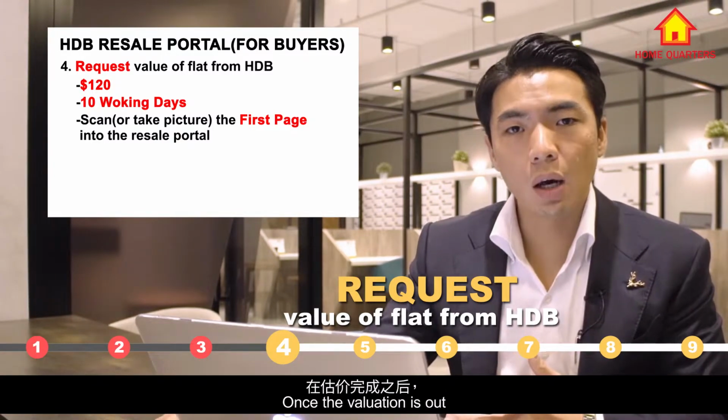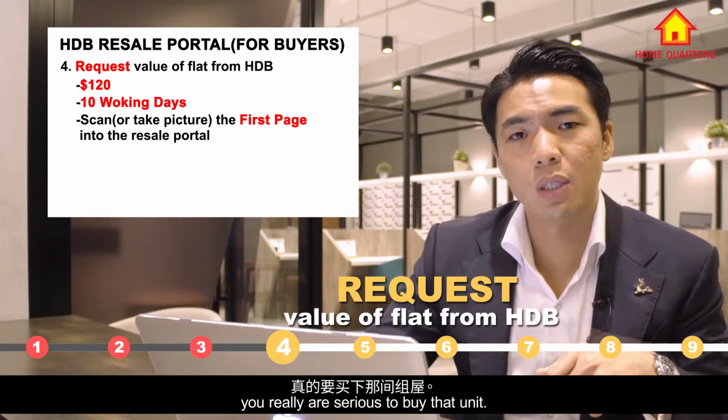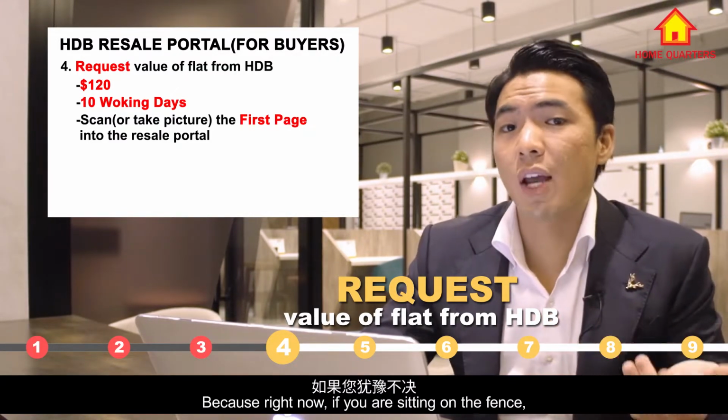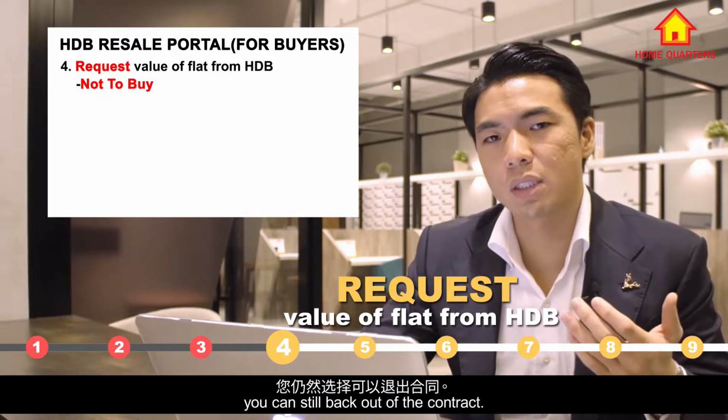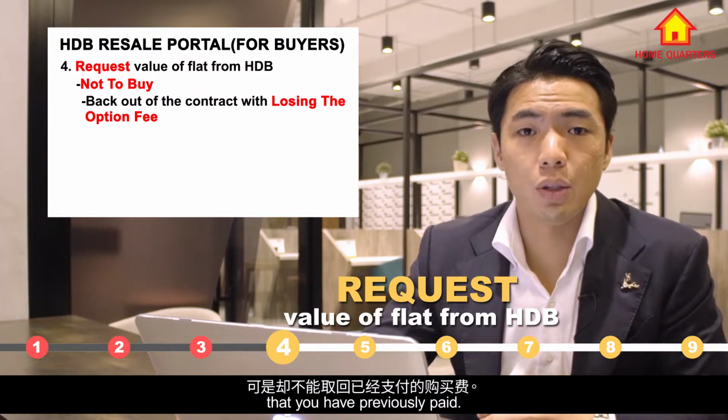Once the valuation is out, then you've got to decide whether or not you really are serious to buy that unit. Because right now, if you are sitting on the fence or actually decide not to buy, you can still back out of the contract, just losing the option money that you have previously paid.